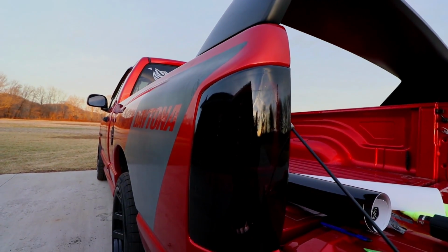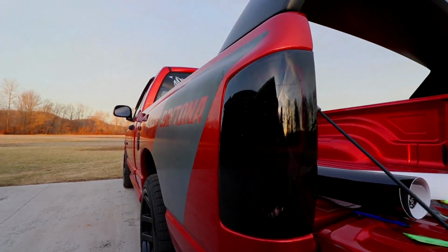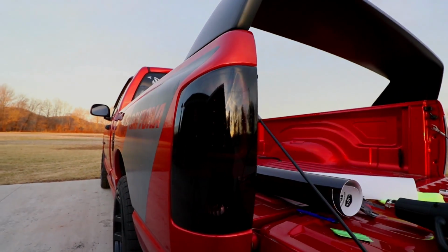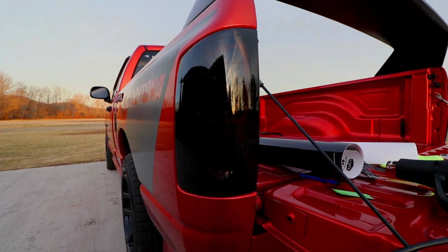So here is what the taillight ended up looking like. Awesome finish, I must say. And there are a couple small imperfections, and honestly, that's just because that's the first time I've ever installed tint. I mean, I've never been able to.